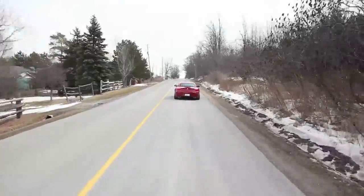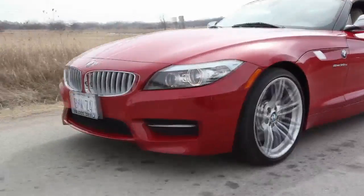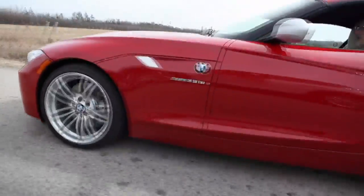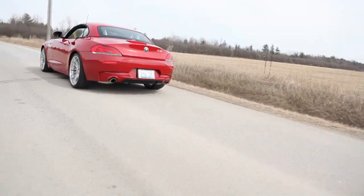It's absolutely exemplary from any position. It's got somewhere between 320 and 340 horsepower. We're not exactly sure what it's putting out, but it's probably rated a little lower than it really is. With huge torque, and for a small car, it is a blast to drive. As you can see, this is one of BMW's hardtop versions.